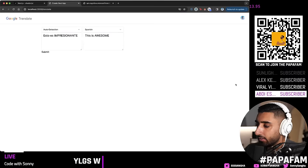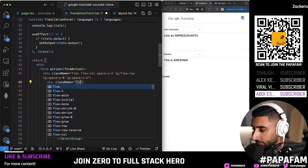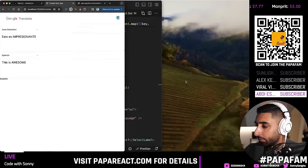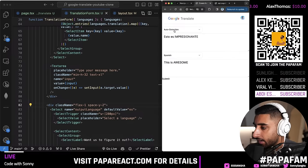Now I can go ahead and style out these divs. So I can say flex one on that, space between the Y axis of two. I'm going to copy this thing as well. Go down here to this second div. Pop it in as well. Now you can see they're both trying to use up full space. That's a lot better. Okay, awesome stuff. And already that's looking clean, guys. I like the look of that.